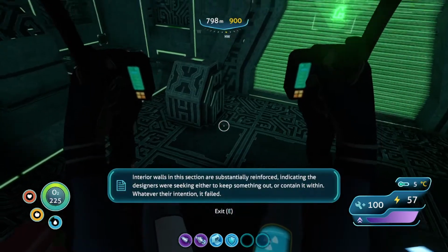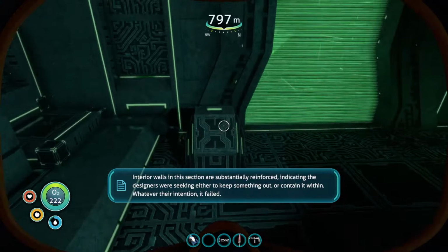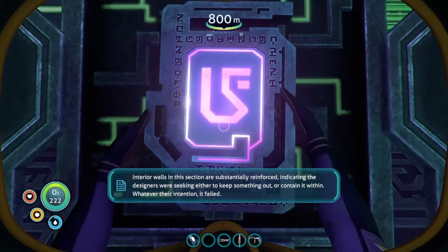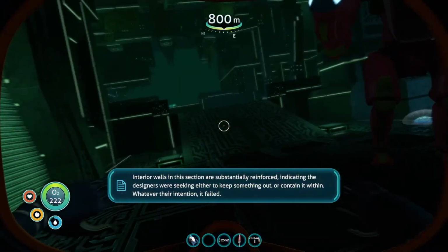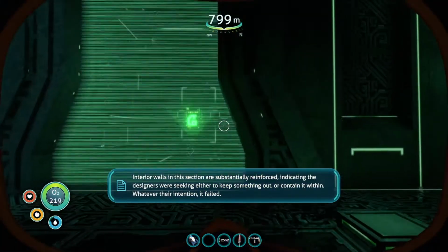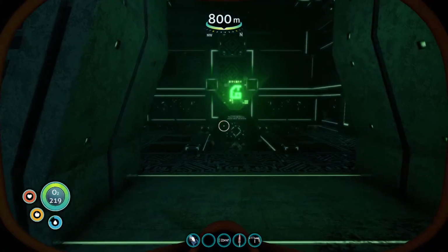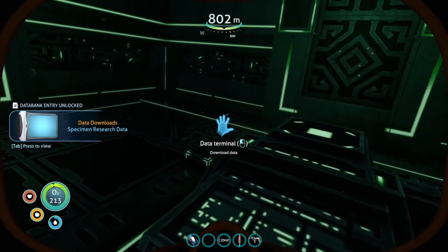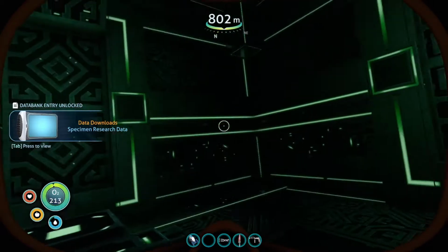Interior walls in this section are substantially reinforced, indicating the designers were seeking either to keep something out or contain it within. Whatever their intention, it clearly failed. That's a good job I bought that tablet. Specimen research data. EDA data.